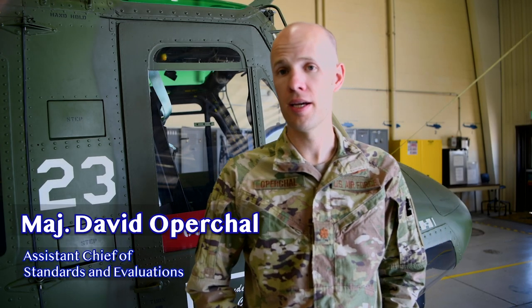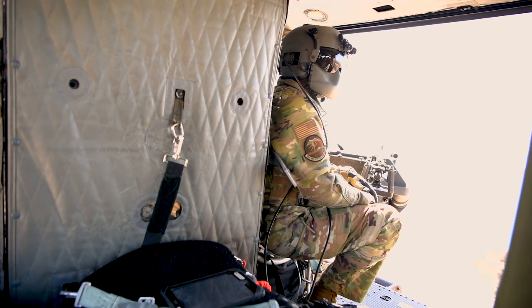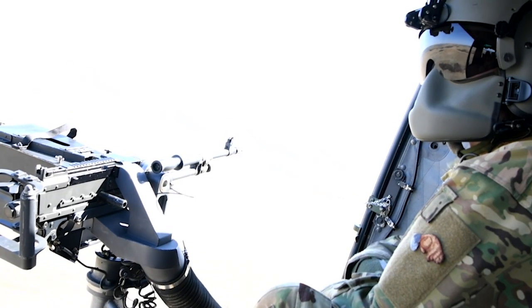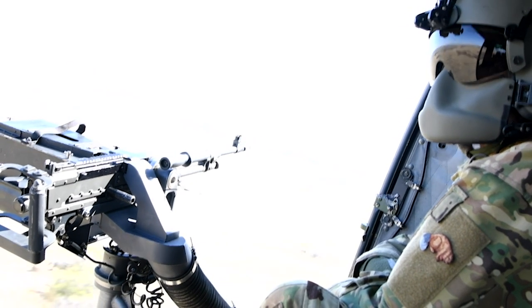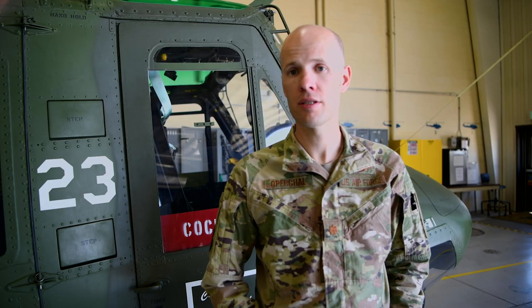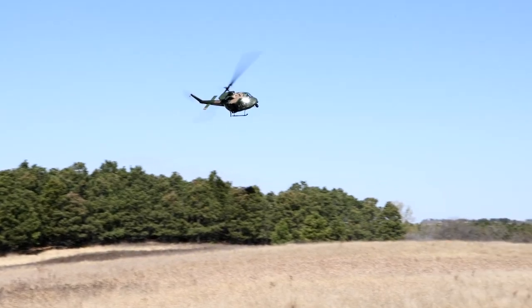The Huey is a twin-engine medium-lift helicopter that supports the 91st Missile Wing and other Global Strike Command wings with nuclear security. In addition, it provides continuity of government and DV support for the National Capital Region, as well as DV support for U.S. Forces Japan, and then support for the United States Survival School at Fairchild Air Force Base.